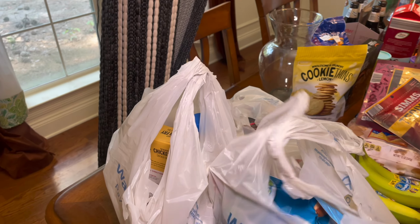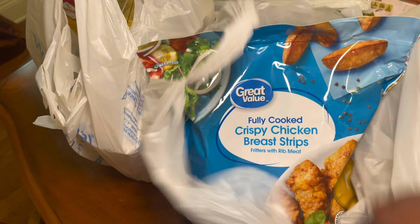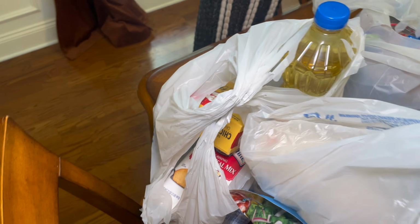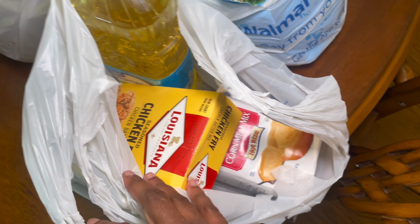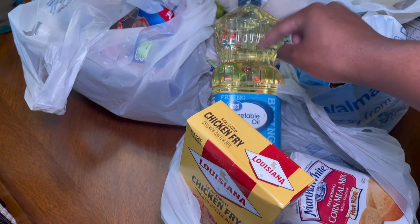All right, y'all. I also went to Walmart and I got some chicken breast. And I got some lima beans. I got some butter, two sticks of butter. And I think this is just rice that I got right in here. Yeah, I got a 2 pound bag of rice. I got some cornmeal mix, some chicken fried batter, and some vegetable oil.